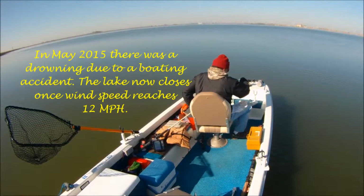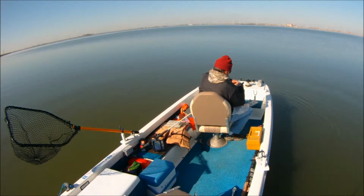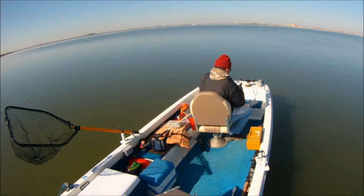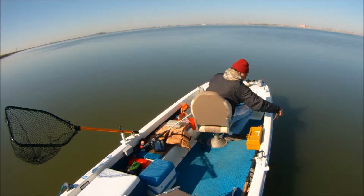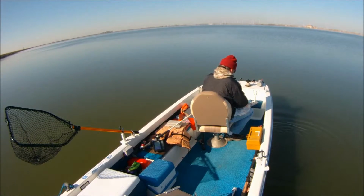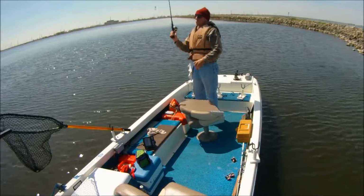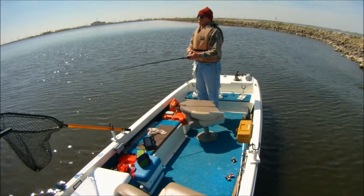Although today I'm catching small fish, this lake, because it's a warm water discharge lake, harbors some really large fish. 20-pound blue cats are common, 30 pounds from time to time, and as large as 60-pound blue cats have been caught. Also, football-sized smallmouth and 20-inch-plus white bass.